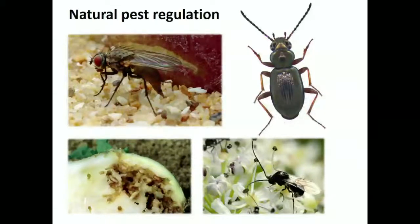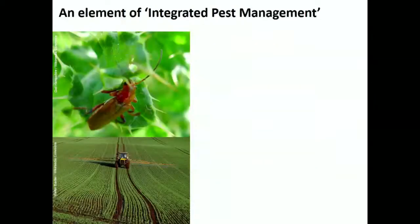Natural pest regulation is a complex ecological process, and it's about trying to manage the ecosystem so that these two things on the right are boosted and these things on the left are lower. It's a regulatory process. As you can imagine, as you're all mostly ecologists, it's not that easy to do that in modern farming systems, but it does fit in modern farming systems, and I think this is where it fits. It's an element of integrated pest management.